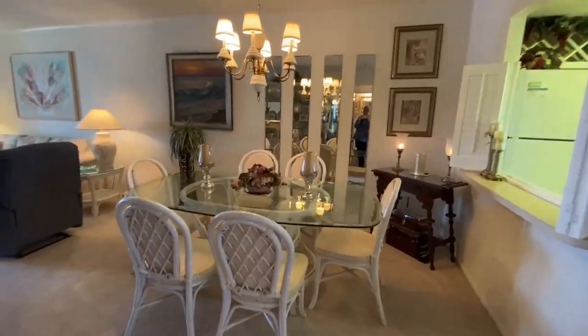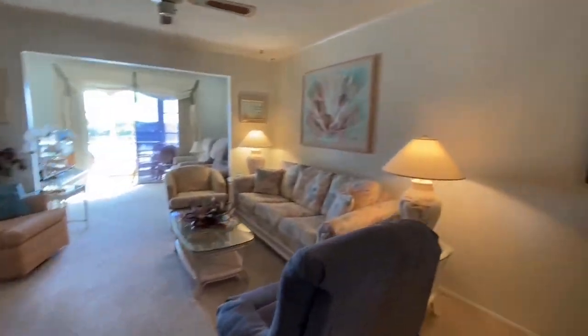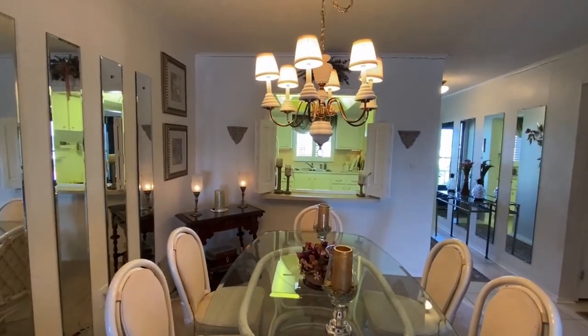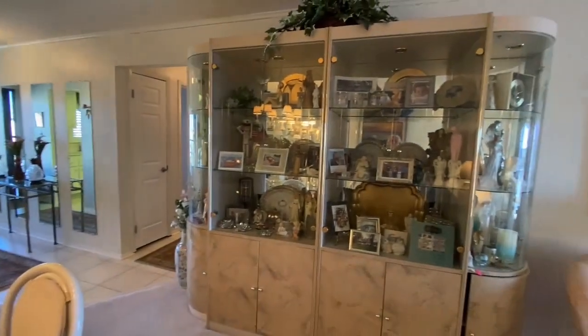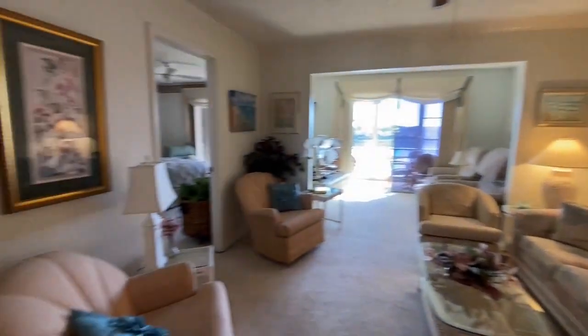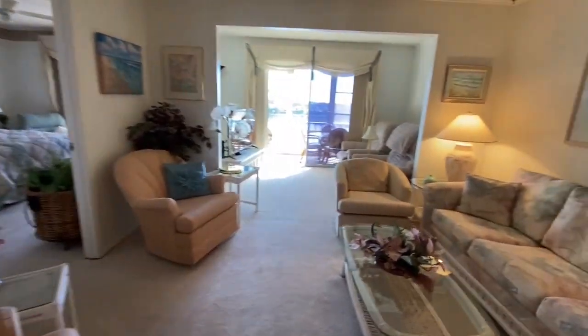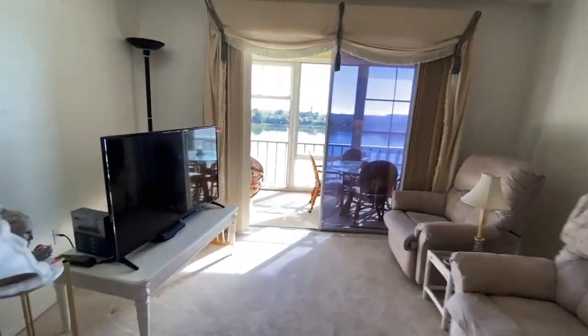Dining area, living area. Looking back through the pass-through into the kitchen. Additional little seating area.